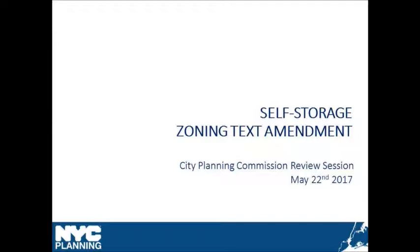We understand that self-storage facilities have generated concern among communities and industrial advocates, and this proposal aims to strike a balance between protecting the city's most active industrial areas and the real demand that does exist in the city for self-storage, which is already limited as to where it can locate in New York City.